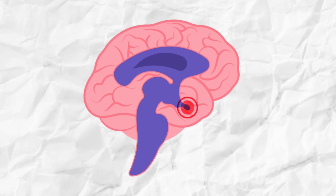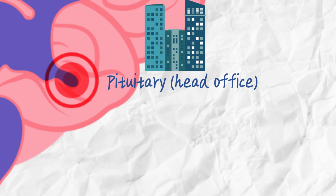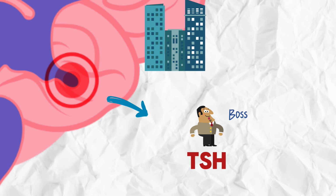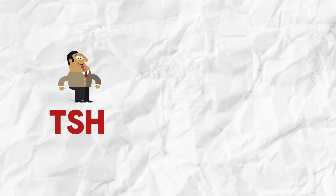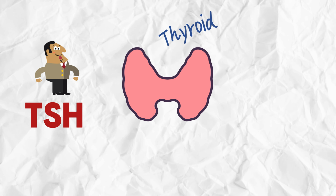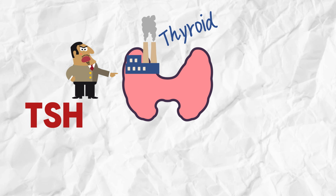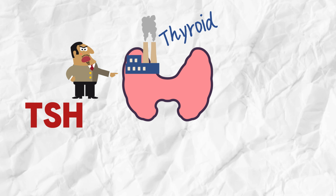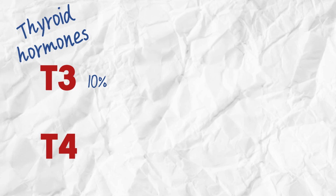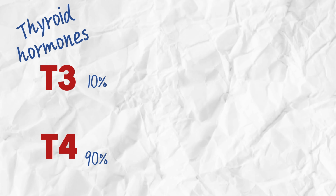So, here it is. Head office, the pituitary gland in the brain, produces a hormone called thyroid stimulating hormone, or TSH, and it sends this down the bloodstream, where it eventually reaches the thyroid gland, the factory. TSH demands that your thyroid gland produces more thyroid hormone, and it does. 10% of the hormone it produces is called T3, and 90% of it is called T4.